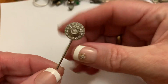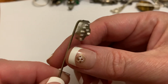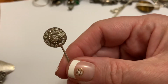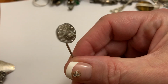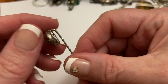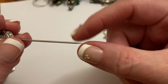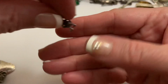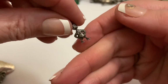This is sterling, really old. I did try the diamond tester on this, and it was inconclusive, all I could say. I think I need to be better at testing, but it's really beautiful. But I don't have the little bottom. This is a sterling little charm of a Donald Duck.